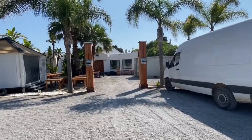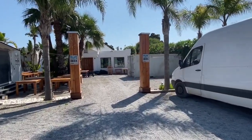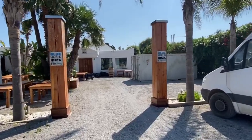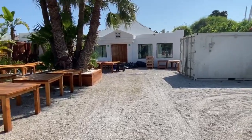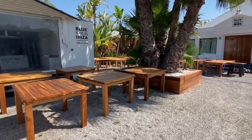Here's the entrance to Blue Marlin. Many of you will have been here before. Often you've got Lamborghinis, Ferraris, luxury cars parked outside, but not today, just tables and chairs.